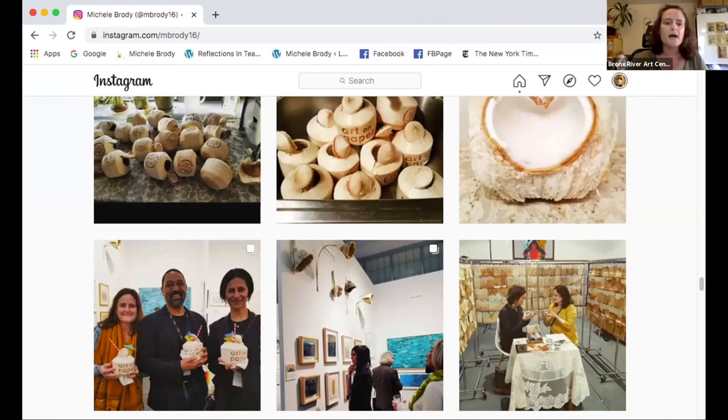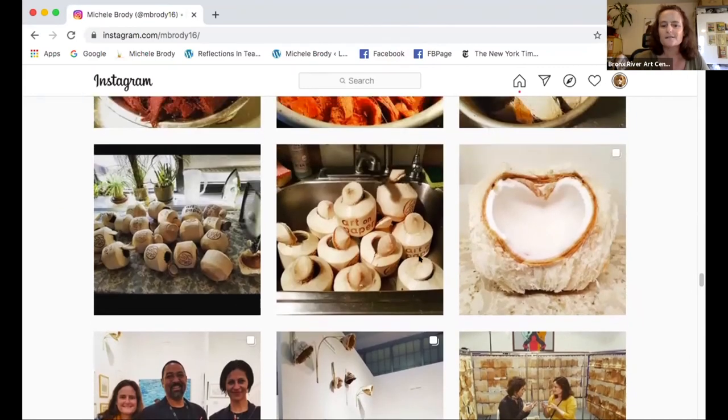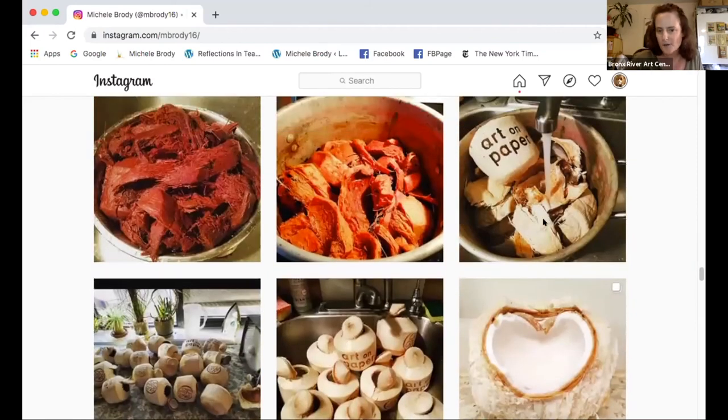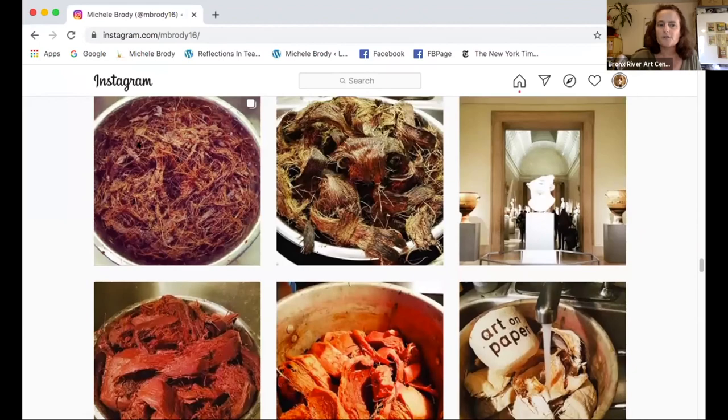And so I've gone back a year or a little over a year to start with this coconut project, which started out at Art and Paper, where there's a company called Coco and Co, and they serve coconut drinks during the fair. And I collected all of these after the fair and broke them open and processed them to make into paper pulp. So that's been a real focus for the whole last year, taking these coconuts, boiling them and getting them softer and softer to the point where they're just fibers.